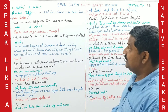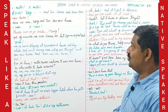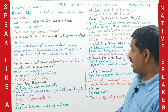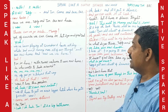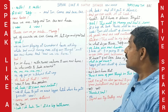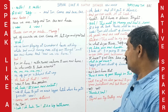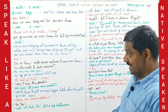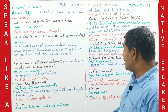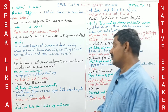Hello. Hello. It's us, Topsy and Tim. Come and see our new house. Here we are, Topsy and Tim, our new house. Wow. Please, can we go inside, Mummy? Yes, of course we can. Come on, let's go and find Dad. We've been playing at Grandma's house all day while Dad and Mummy move all of our things into our new home. And now we're here. Dad? I'm in here. Hello, twins. Welcome to our new home. So, who wants to look around? Me. Okay, off you go.